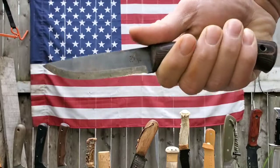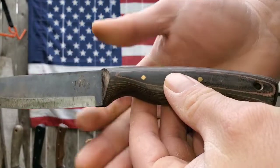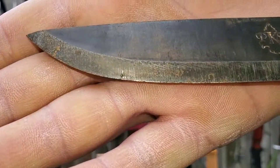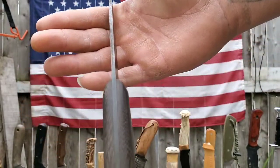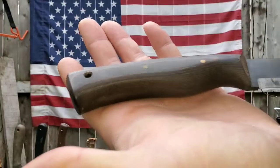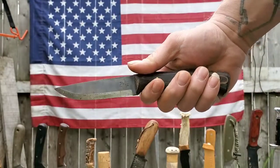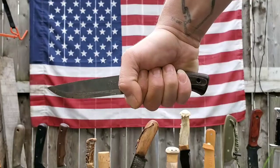This is the Scorpion by PKS, Pathfinder Knife Shop. Needs some TLC. Small lady's knife. It's like a red micarta. Full tang. Large glove. Sweet blade.